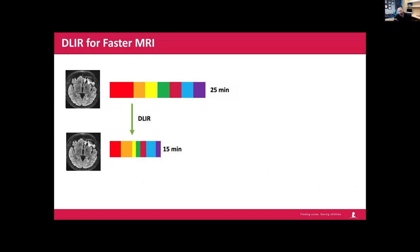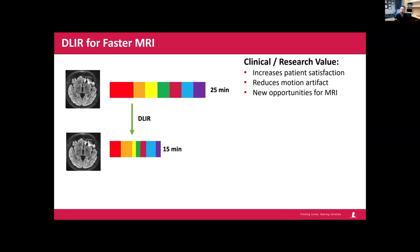So here's an example image with DWI. And again, I think this is kind of a realistic number. Moving from 25 to 15 could be done with some effort. This can increase patient satisfaction, reduce motion, new opportunities in research for MRI, and really one that I'm really trying to do. I want to get this down. This is why I want a 5-second MRI, is I want to get rid of the sedation.